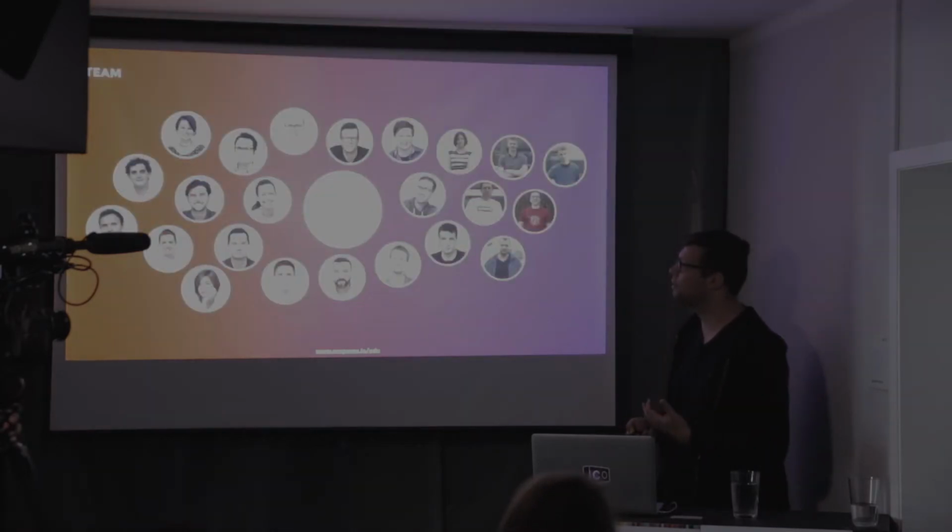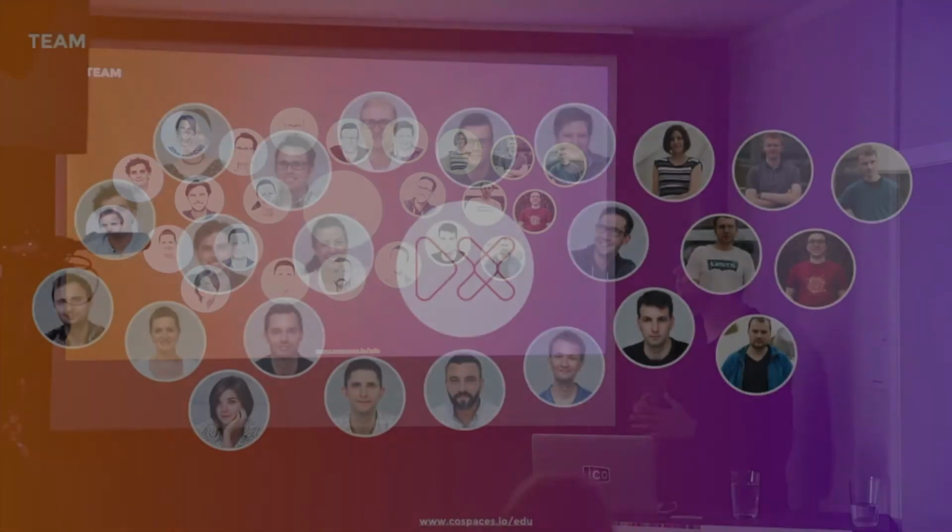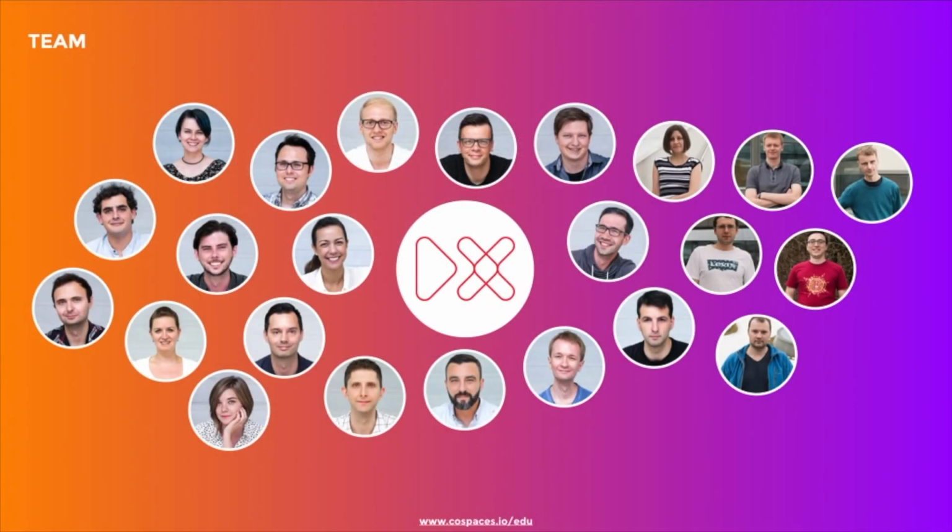So we have a team of right now around about 30 people. This is just a couple of them. And resources, especially front-end developer resources, are precious. So compared to all the ideas we have in mind, what we would like to do, we have to face reality and make it work.